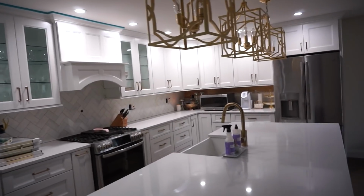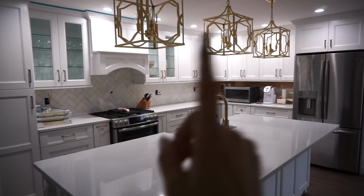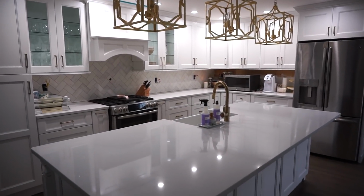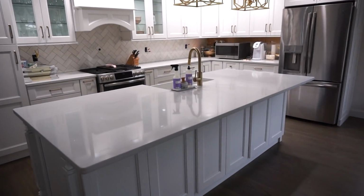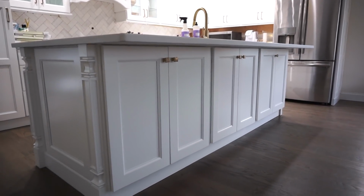This is the little sneak peek of what the kitchen looks like so far. Like I said, we still have to add the microwave where it's supposed to be, finish up the backsplash, add the pot filler, and then a couple more details and decorating it all, and then it will be complete and ready for the reveal. But I feel like this is a pretty good way to tell you guys and show you what it's looking like. I know you've been excited to see.